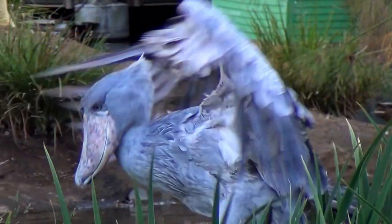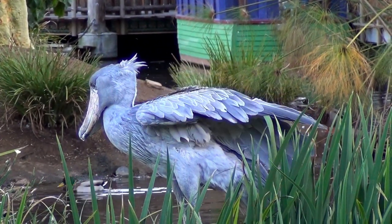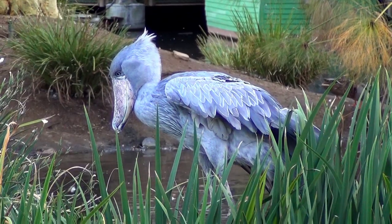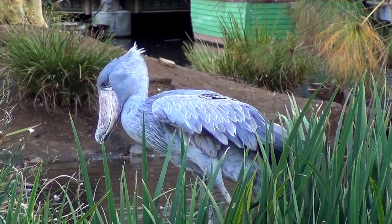Yeah. Wow. Look at that. That's so nice. I don't think his wings can carry his body. I think he can fly. I think he's still a baby. His wing is not fully developed yet. He's not putting much weight on his left leg, so he keeps lifting his left leg up. See? Yeah.